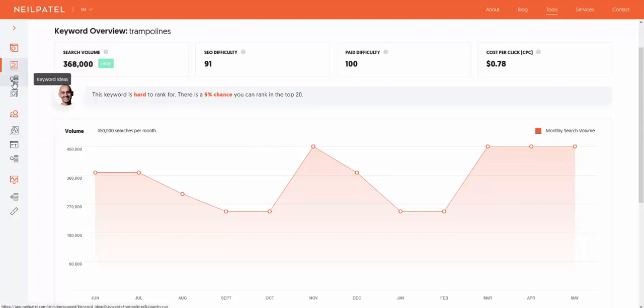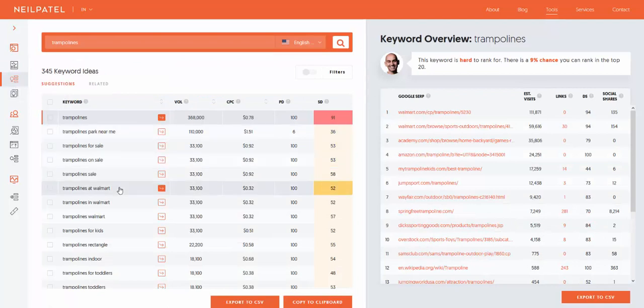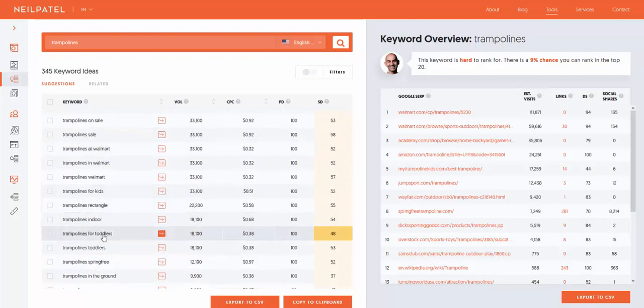I'm going to show you how to pick out the keywords. You always want to do your product reviews first before you look at keywords, in my opinion. But here's the thing. Yes, trampolines, if you wanted to get ranked on that, would be difficult. 91, so it'd be very, very difficult to rank on trampolines. But look at this. I'm going to show you a few different searches so you can get an idea. As we go down, trampolines for toddlers, 18,100 searches a month and only 48 search difficulty. You could get a domain name and just do trampolines for toddlers.